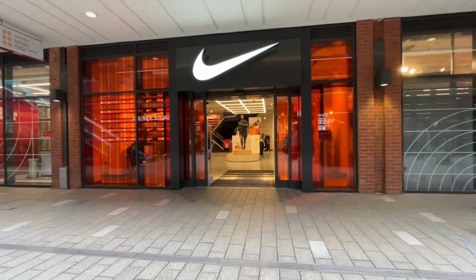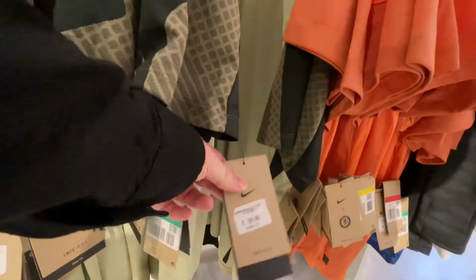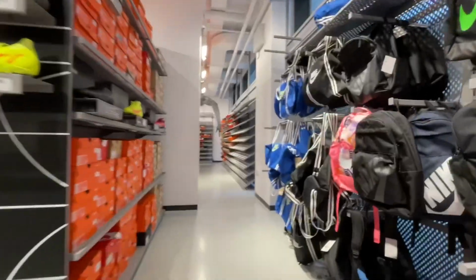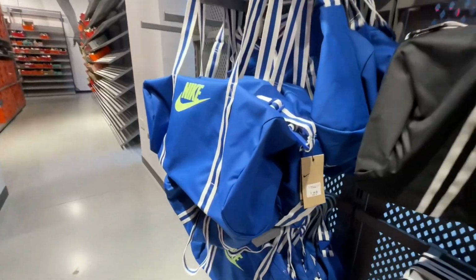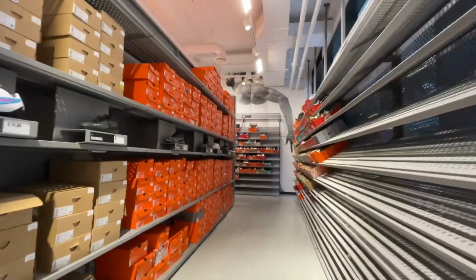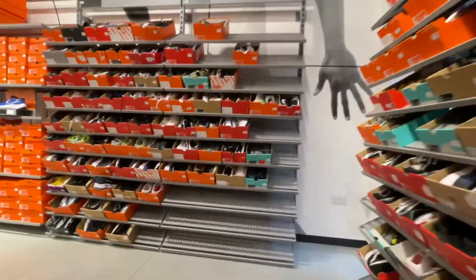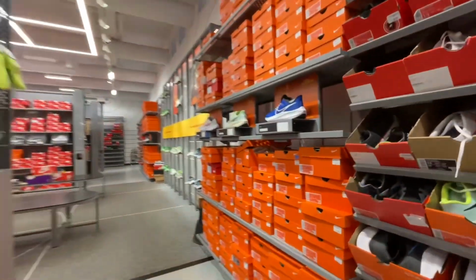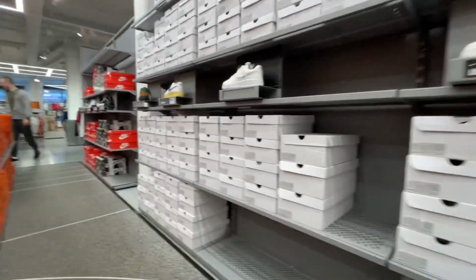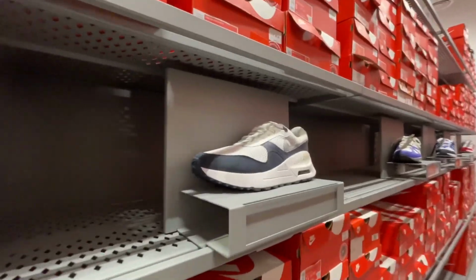Next, we're going to have a look in Nike. This has recently been redone in the last year. It's now two storeys. I would not say this is particularly cheap in here really, but Nike can be quite expensive, like £34 for the bag. And I do like how they lay out all the shoes and things. All of the sports shops in this outlet place lay out their shoes in the same way. We've got some more casual shoes here, what they call lifestyle and leisure.